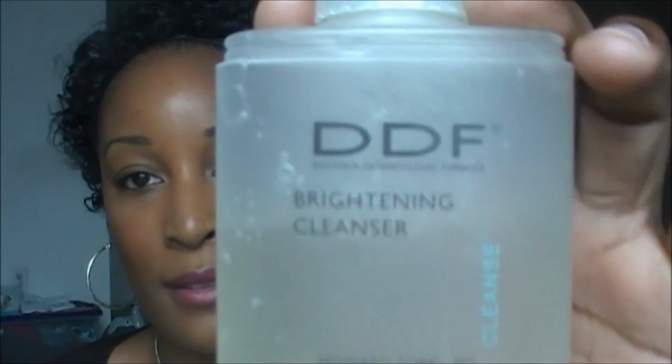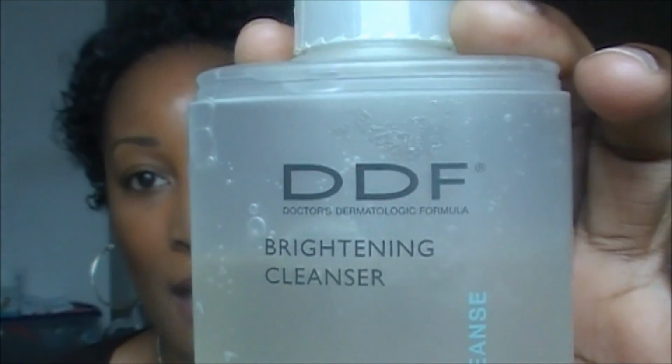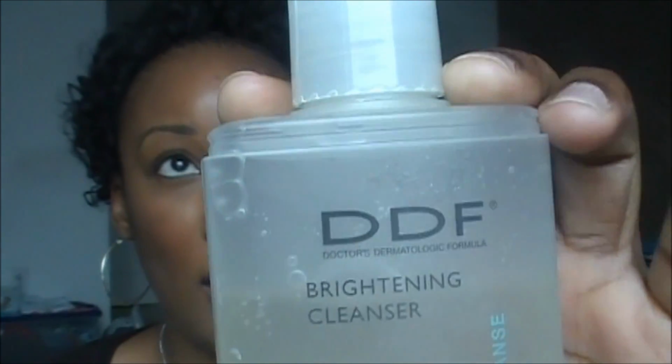And then my last cleanser I have here, I picked this up because I wanted something that was going to help treat my skin. My skin was looking kind of dull, and I just wanted something that was going to help boost it a little bit. So I picked up this Brightening Cleanser by DDF. I've actually seen Makeup Doll use this and talk about it, so I wanted to try it.